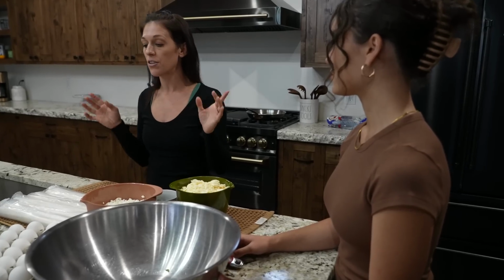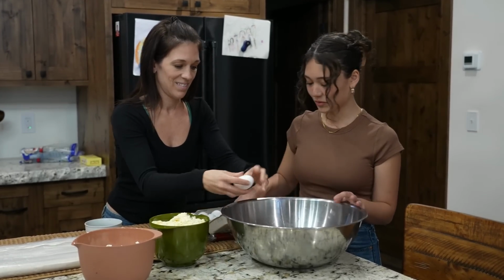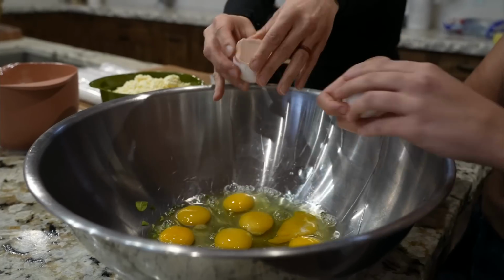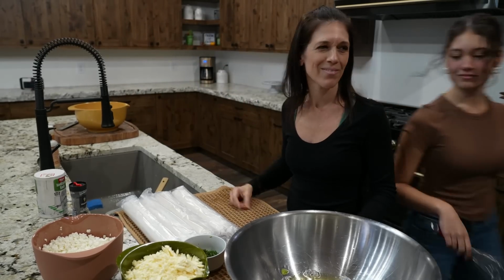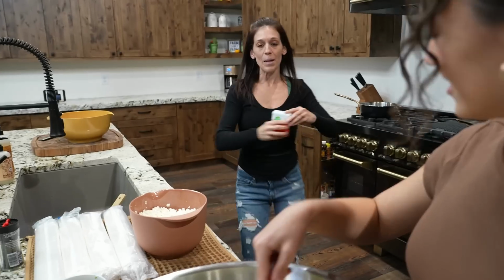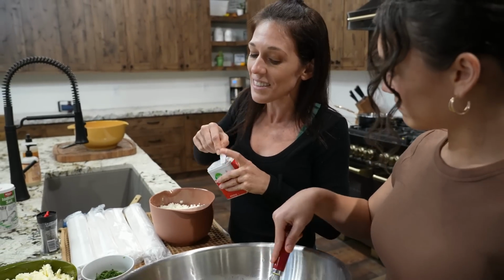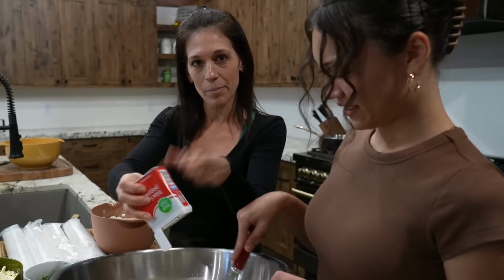So the first thing we need to do is get 12 eggs into the mix, beaten up really well. Gotcha. Well, I know I'm really bad at cracking eggs, so there's gonna be a significant amount of eggshells. No, don't get any in here. Okay, beat the eggs. Just beat the eggs. There we go. All right, pepper and salt. Careful with the salt because the feta cheese is very salty, but you do want a little bit. How much? I don't know, this much.